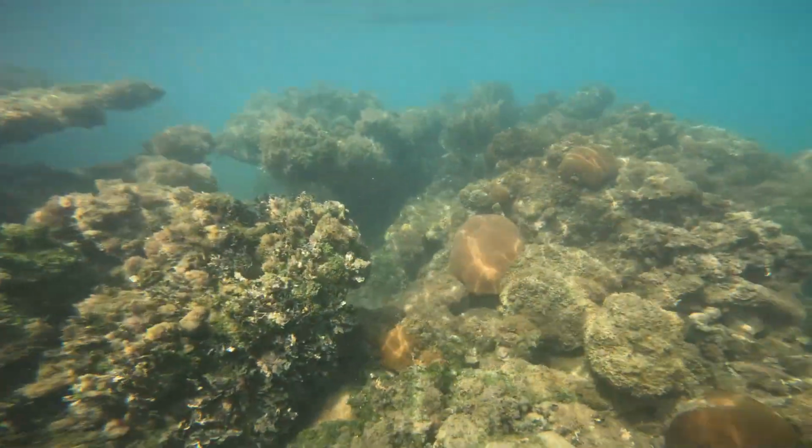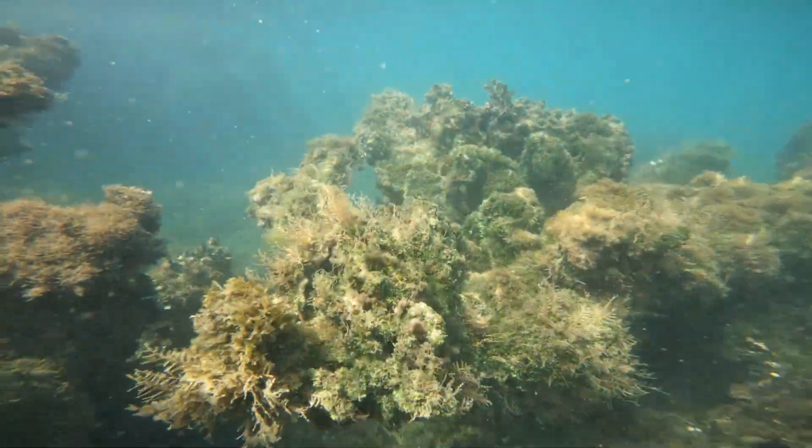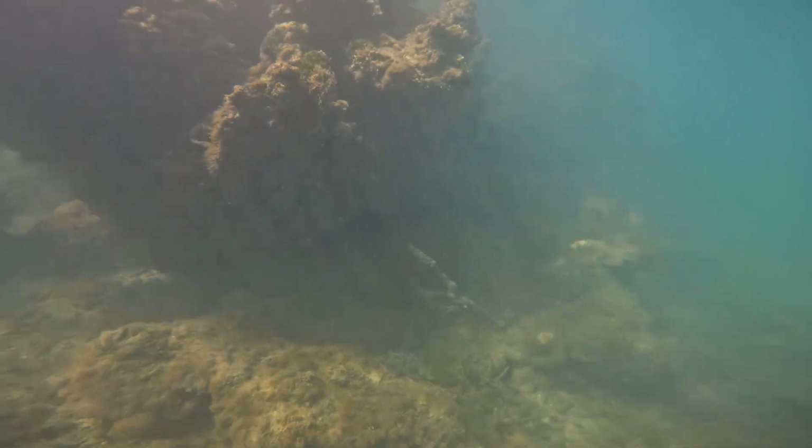So if you're looking for a nice little day trip, then I would highly recommend going to Playa Ostiones and giving it a go. A lot of coral to see, fun little day.